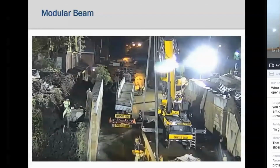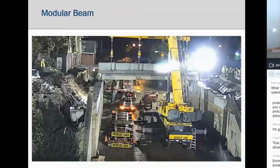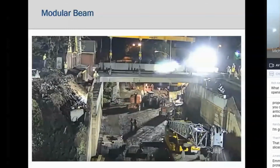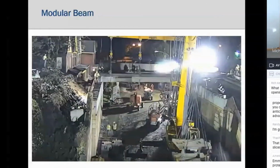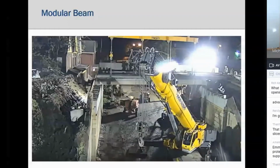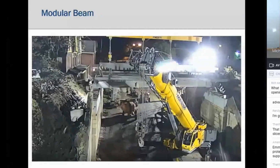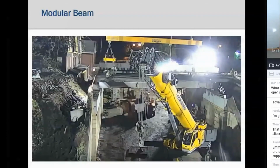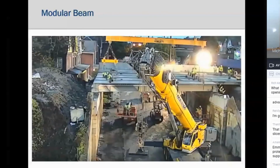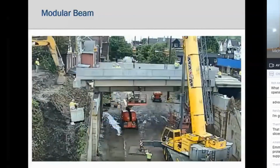That night, they're ready to start putting that first module in place, while on the right side, they're working on those approach slabs. And those pieces just go in side by side. It'd be nicer if they had removed that hydraulic crane so we could see a little better. Now they're going to start working on the approach to the left side.